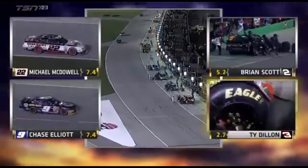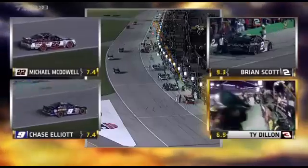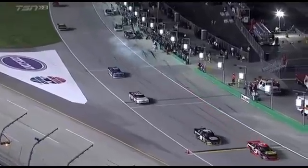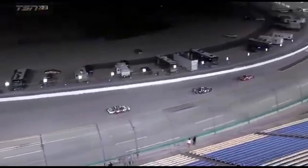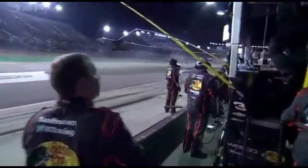Car of Ty Dillon, also expected to take just right sides only. Now they're going to be a 4-tire change up top while Brian Scott just 2 tires on the 3. It's going to be close, and it's the 3 car just edging the 9. Great stop by Ty Dillon's crew to get him off of pit road first. Maintain that position he's held for most of the evening. 4-tire stop for Brian Scott. We'll see how that works out when we come back to Kentucky Speedway.